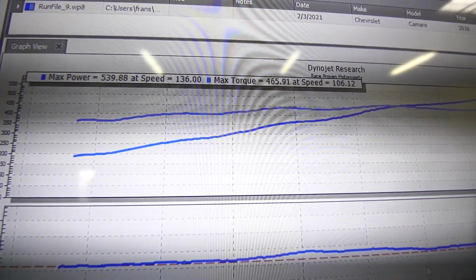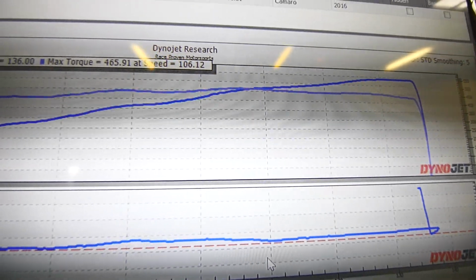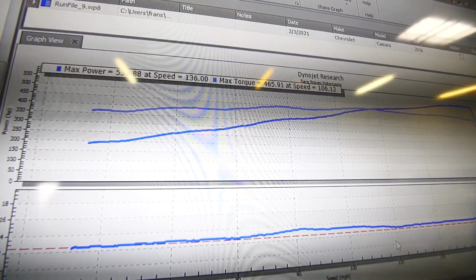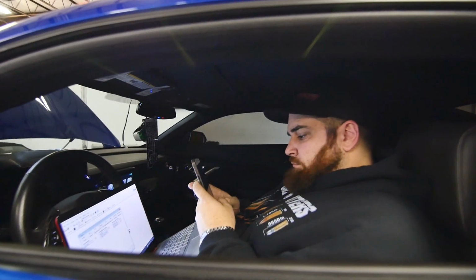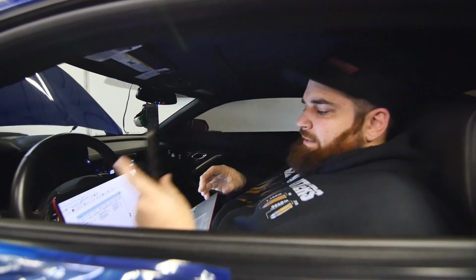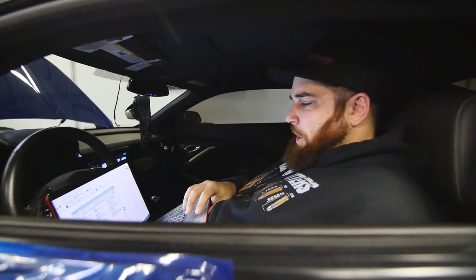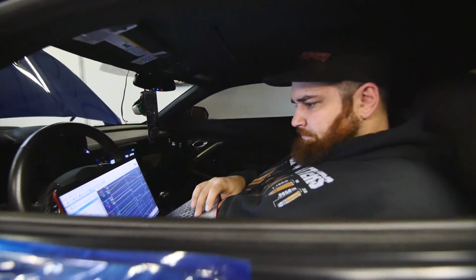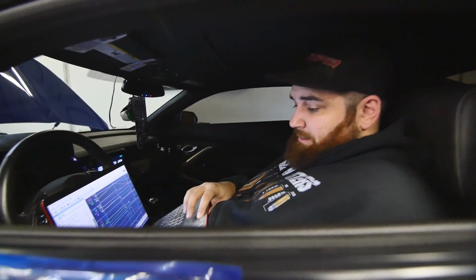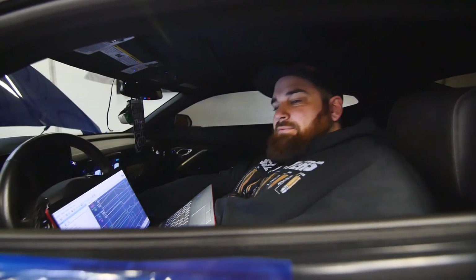All right, first pull, pretty good. Air fuel looks pretty dead on actually. 539, 465. Tune was pretty good right off the bat. It helps that we've done like 3 of the exact same in the last 2 months. Literally the exact same. We're not quite sure if it's going to hit that 580. We're going to see. I'll tell you right now, it's not going to. Not even close. I'd be shocked if it makes 560.